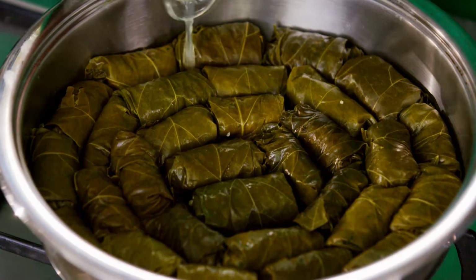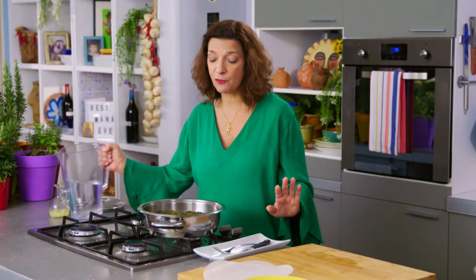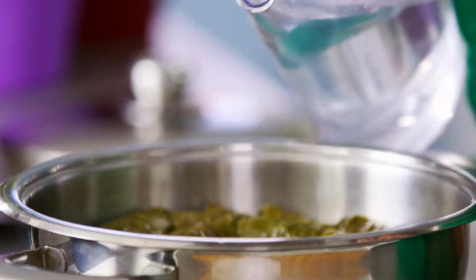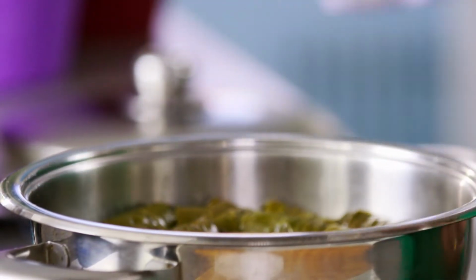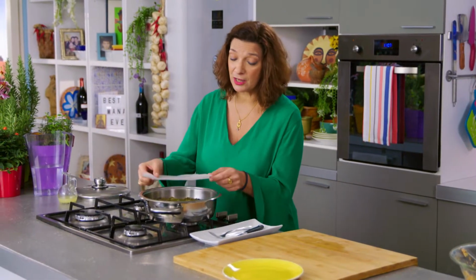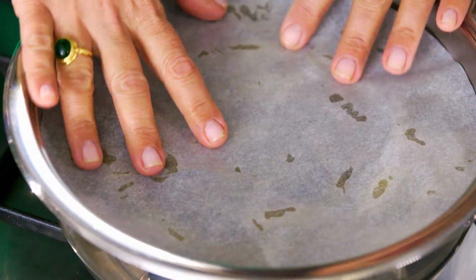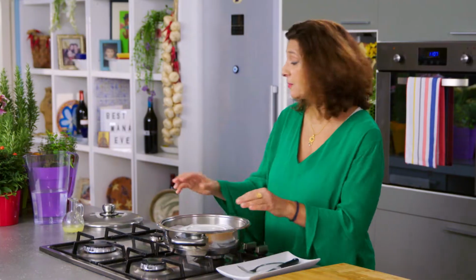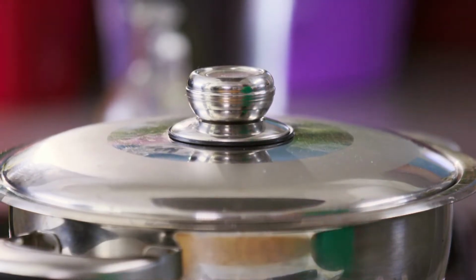Add a little bit of fresh strained lemon juice and enough water, not to cover them, basically just to help them steam, because that's essentially what we want to happen here. I want to keep this nice deep green color, so I put a sheet of parchment paper over the top. And just to keep them in place, I turn a plate upside down and put it over that, cover the pot. We want to bring this to a gentle simmer. We don't want a rolling boil because we want the leaves to cook very gently so they don't open up. It's going to take about a half hour.